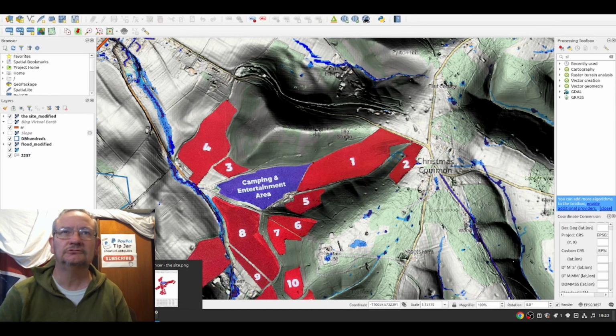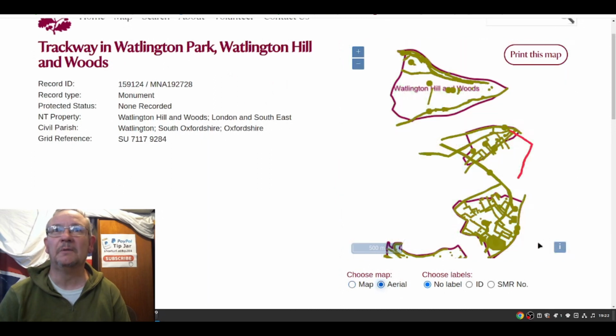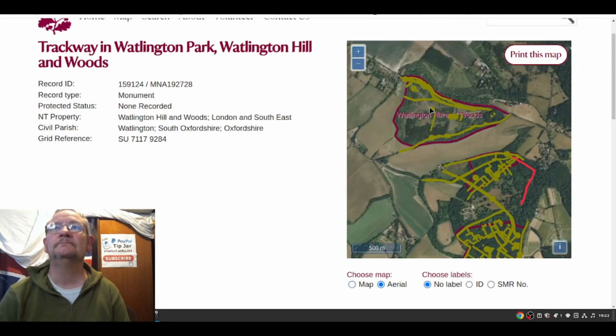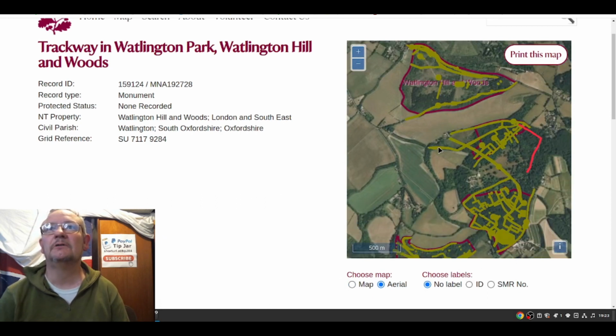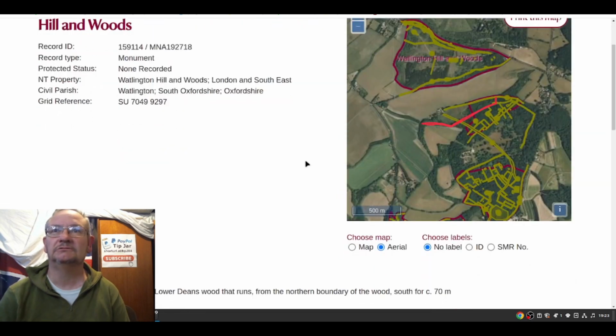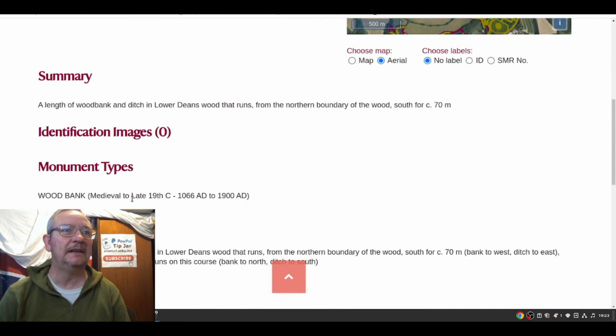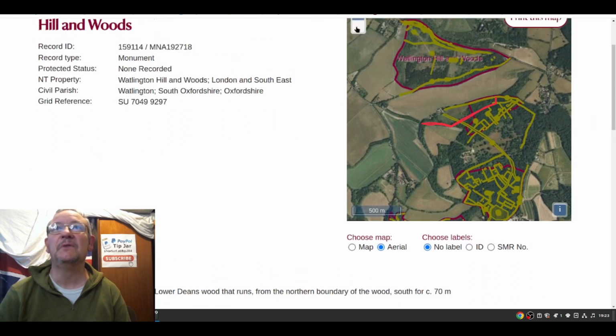Little field, then sort of a longer one. We got aerial picture. I'll put that on. That might make it a bit easier. Yeah, so you've got this one here and that one there. And then you've got another, what's that say? Wood bank, medieval, 19th century, 1066. So it's all there. It's all there. You know, but whether it's been done to death by other people is another thing.